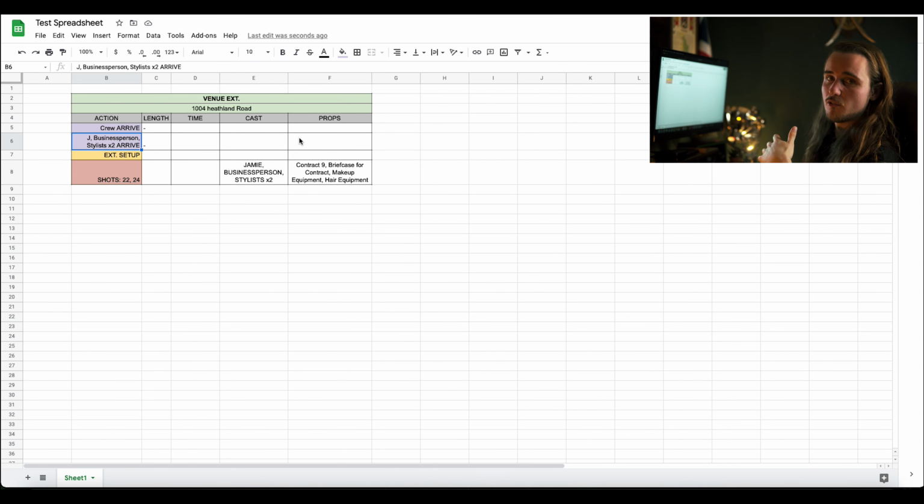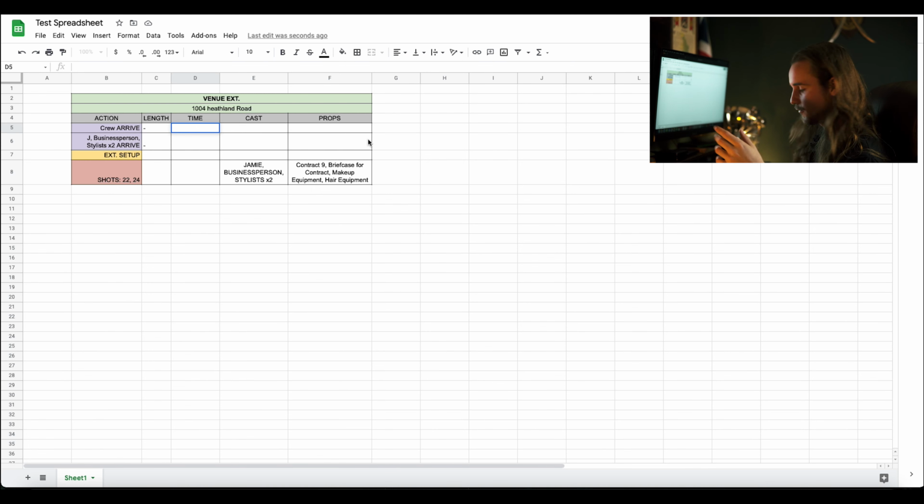So the action is just describing who is doing what. So for instance, we have the crew arrival and we have the cast arrival. They're typically at different times in the day. You normally want your crew to turn up before everyone else. So for instance, you would want them turning up at 8:30, whereas the cast might not turn up until 9 AM.